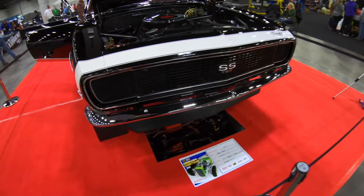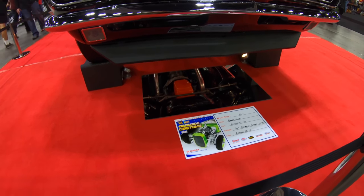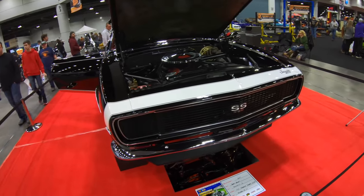There's the underneath of the vehicle with the mirror right there. Cool. 67 Chevy Camaro SS.